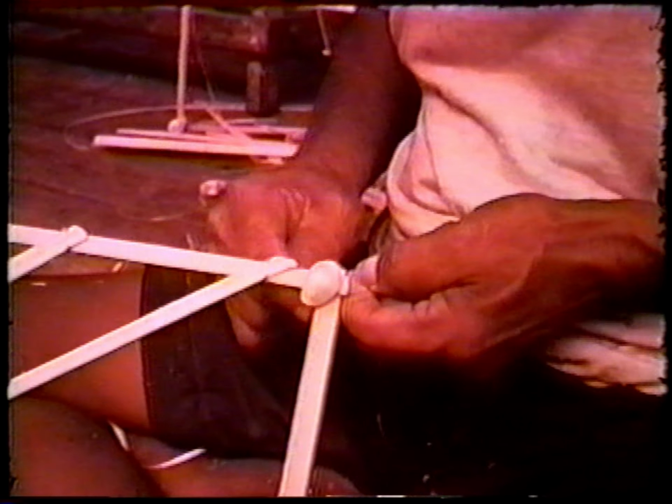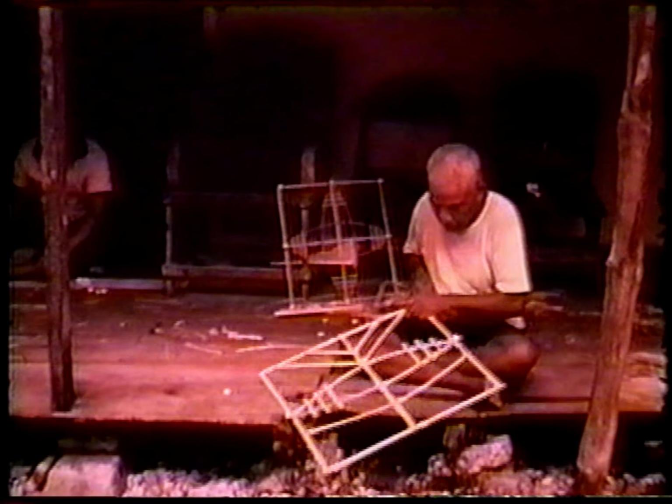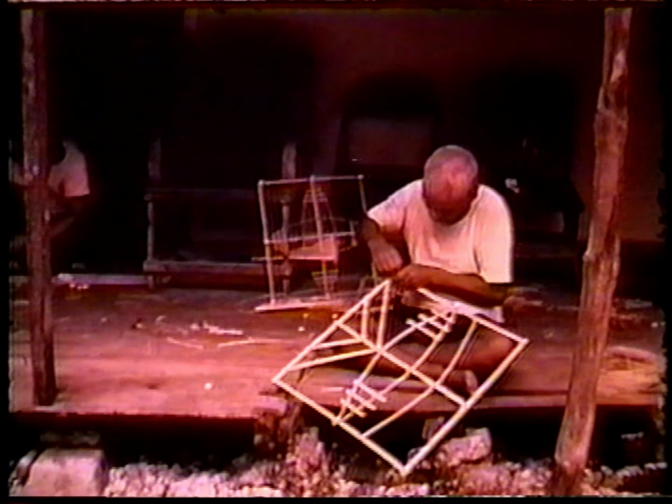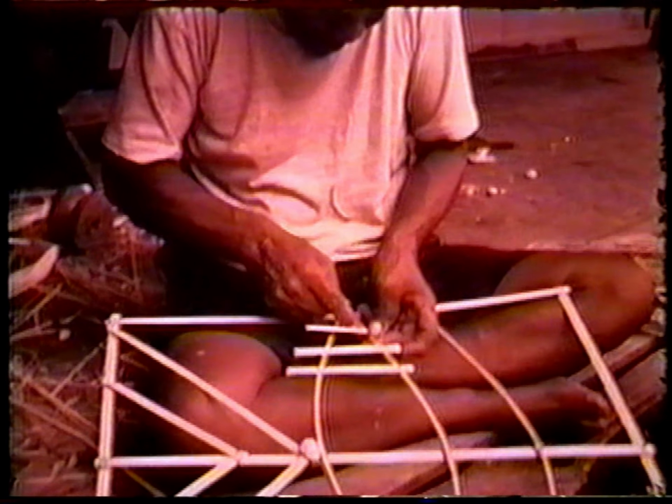The shells show the various islands in the district. The straight sticks show the important currents. The curved sticks show the large waves. Only an experienced navigator can make an accurate stick chart.